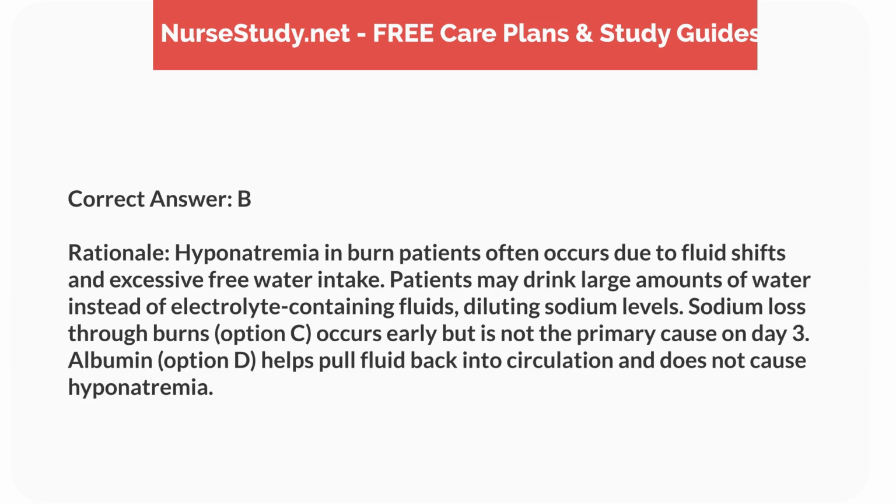Correct answer, B. Rationale: hyponatremia in burn patients often occurs due to fluid shifts and excessive free water intake. Patients may drink large amounts of water instead of electrolyte-containing fluids, diluting sodium levels. Sodium loss through burns, option C, occurs early but is not the primary cause on day 3. Albumin, option D, helps pull fluid back into circulation and does not cause hyponatremia.